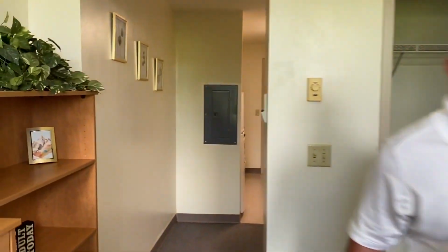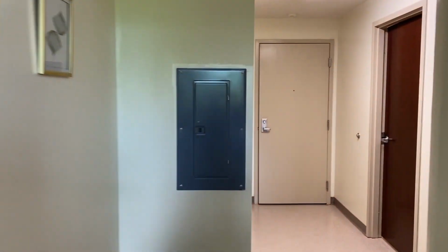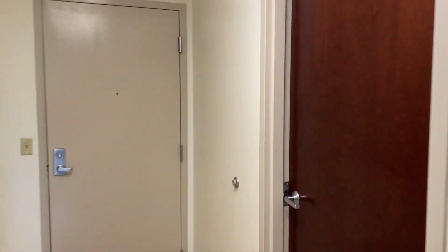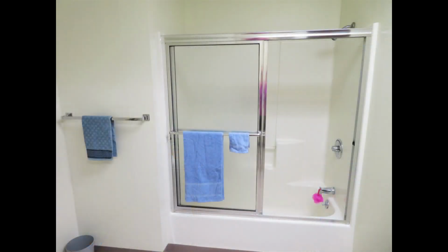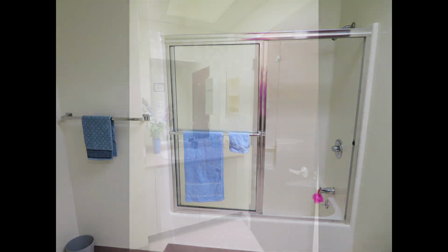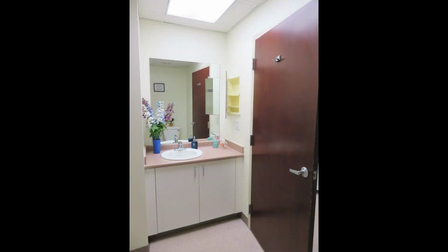As we finish up in the bathroom, large bathroom, the full shower tub combo, and a vanity with medicine cabinet.